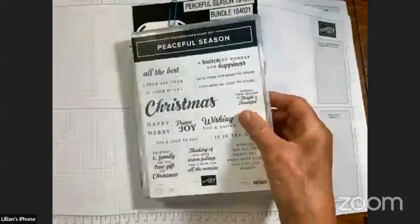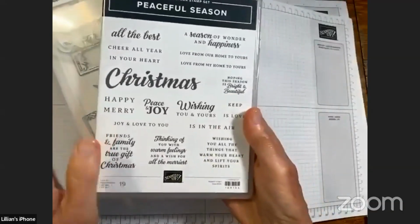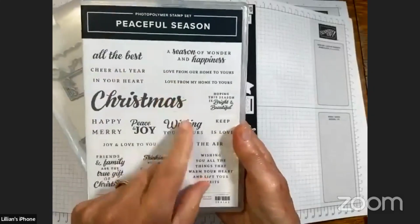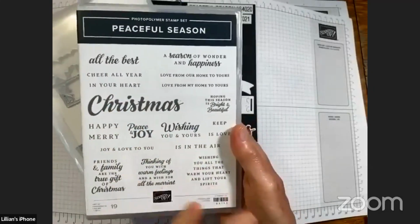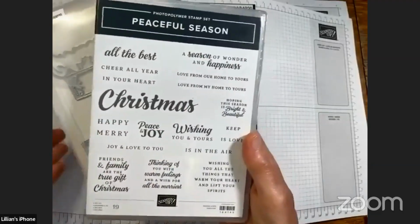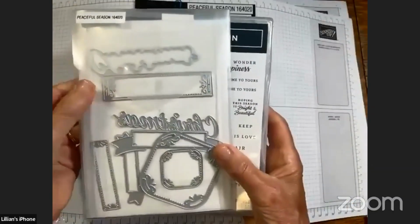The other bundle, the bundle that I have is called Peaceful Season. So if you need Christmas sentiments, this might be something you want to look at because there's stuff for the outside, for the inside. And I have used this set with everything else I have in the catalog. So it's that way. And this die set that comes with it is the same.